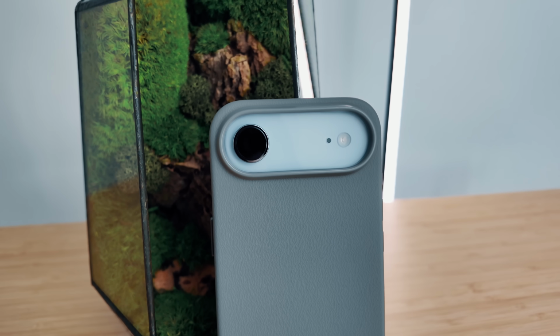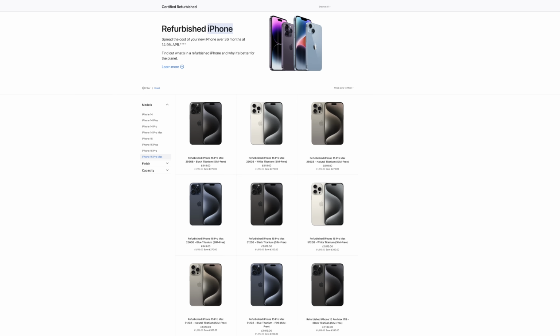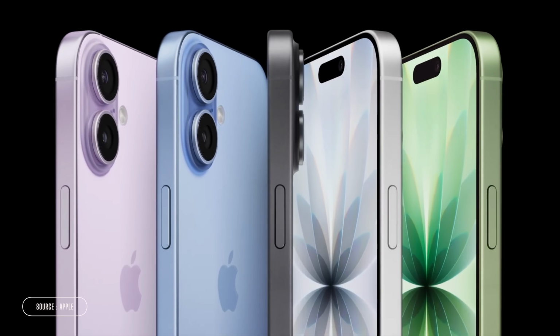There's also the Fusion camera system, which despite being clever, just cannot take on the Pro phones, or even really the regular iPhone 17 with that double lens setup. Honestly, if you've got £1,000 to spend, just buy a used iPhone 16 or a 15 Pro or the latest iPhone 17 and you'll probably feel loads better about your investment.